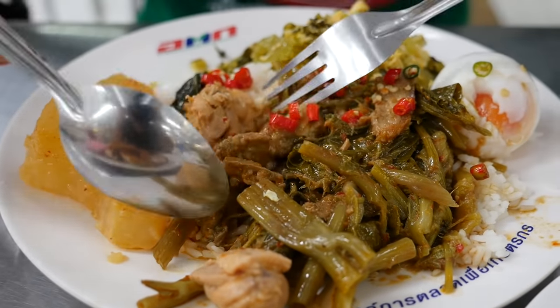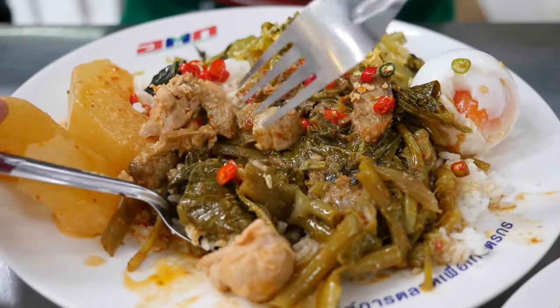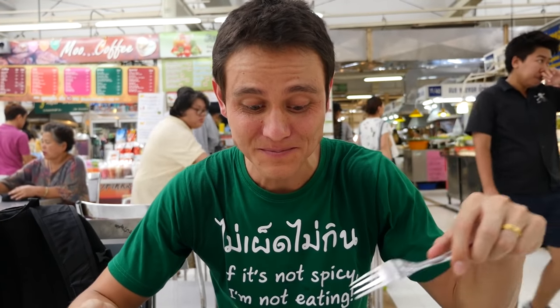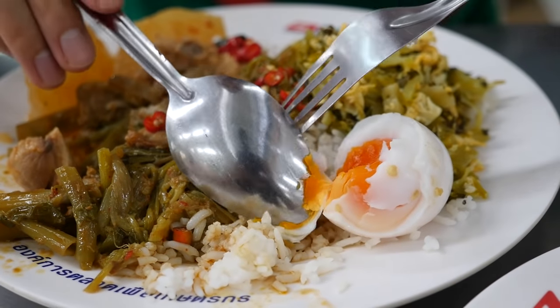And I gotta go in for that gaeng tae po first. Gaeng tae po is a wonderful curry. It's a little bit on the sweet side, but it is nice and spicy. And then the water morning glory is very soft, and it's been soaking in that curry for a long time, so it just kind of disintegrates into like coconut milky creaminess.